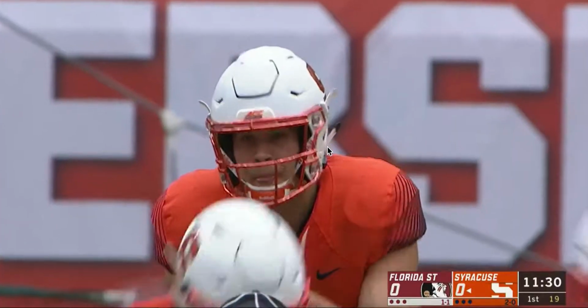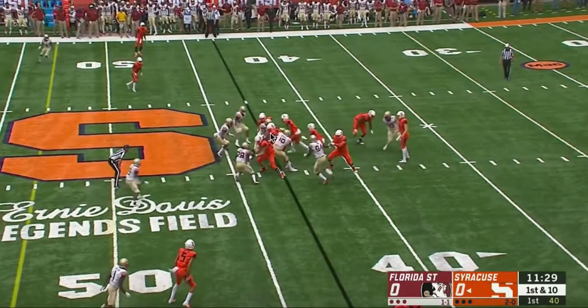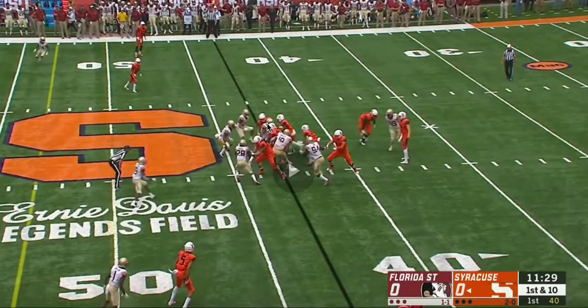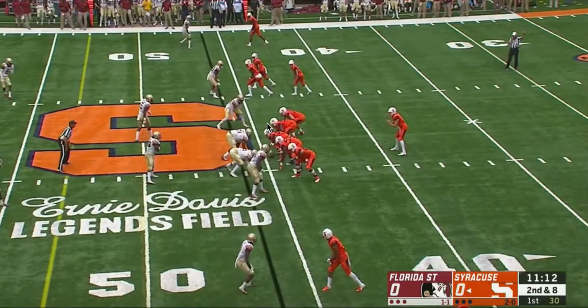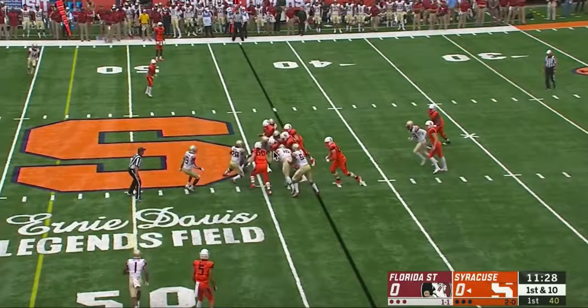Pretty good job here by Florida State. So if it's a power play, there's some type of double team happening here. D-Jack does a nice job of scraping over, seeing the pull. And your D tackle, I think that's Big Marv, is holding his ground well right at the line of scrimmage, not giving any ground. You'd like to see him play with a little bit lower pad level, but nevertheless, he does a good job there. And he's actually able to make the play despite being double teamed. So that's a pretty good job there by your D tackle.